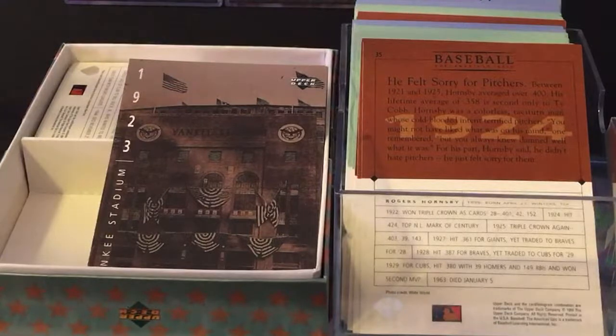Between 1921 and 1925, Hornsby averaged over .400. His lifetime average of .358 is second only to Ty Cobb. Hornsby was a colorless, taciturn man whose cold-blooded intent terrified pitchers. You might not have liked what was on his mind, one remembered, but you always knew damn well what it was. For his part, Hornsby said he didn't hate pitchers, he just felt sorry for them.